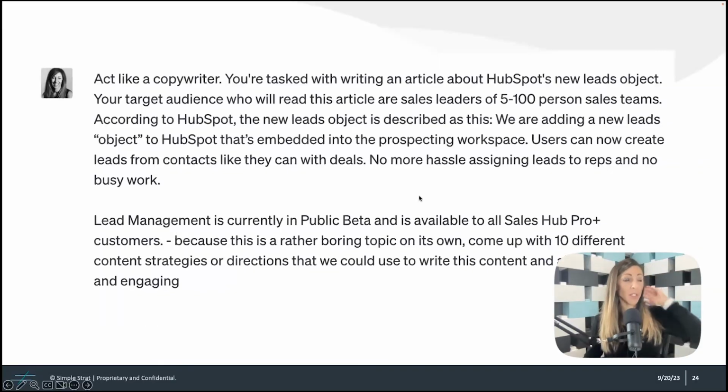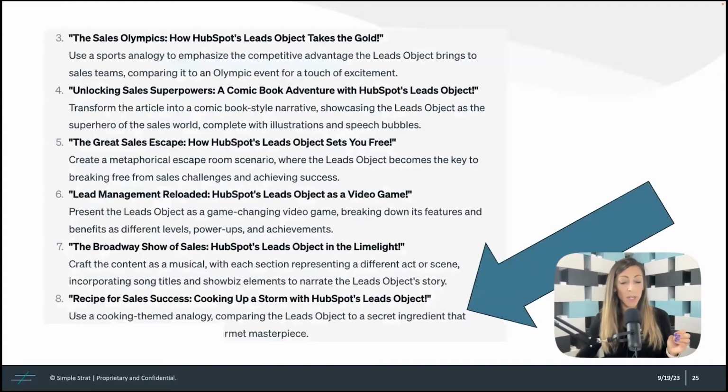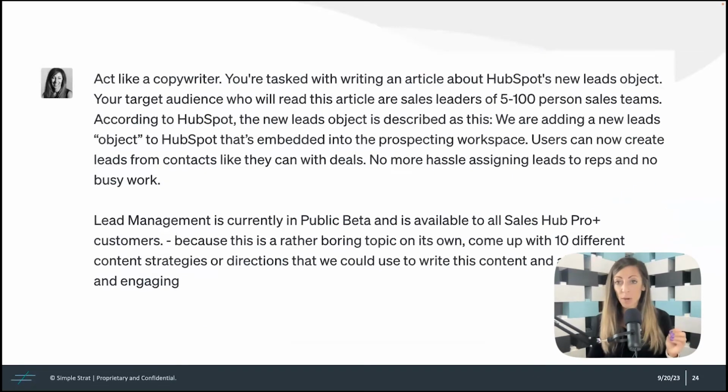Content examples. So this is the content example that I used to write. We're going to buzz through one here. I'm getting ideas. So this is my brainstorming idea. So this is my prompt. We used ChatGPT and we said, act like a copywriter. You're tasked with writing an article about HubSpot's new leads object. The AI isn't going to know about the leads object, so I have to give it context of who the target audience is.